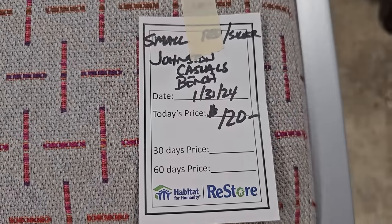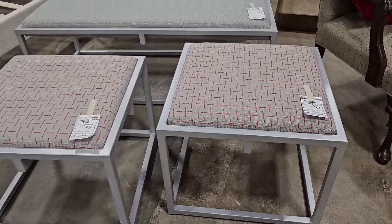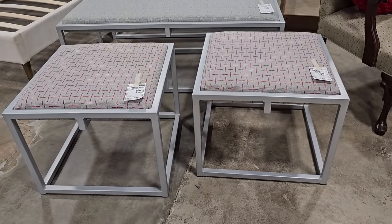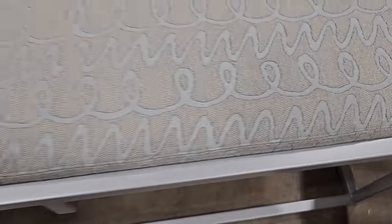Here's some more pieces from that Johnston Casual Furniture line. So these are $120 each, but look them up online. You're gonna be pleasantly surprised. These are a steal of a deal. Here's a larger bench. They've got it for $185. These are brand new pieces.